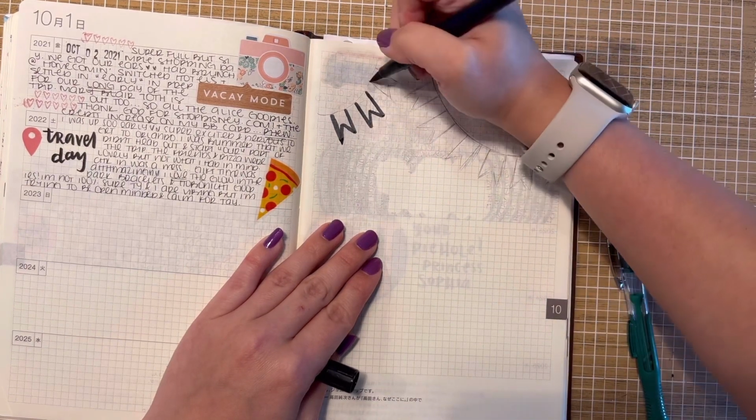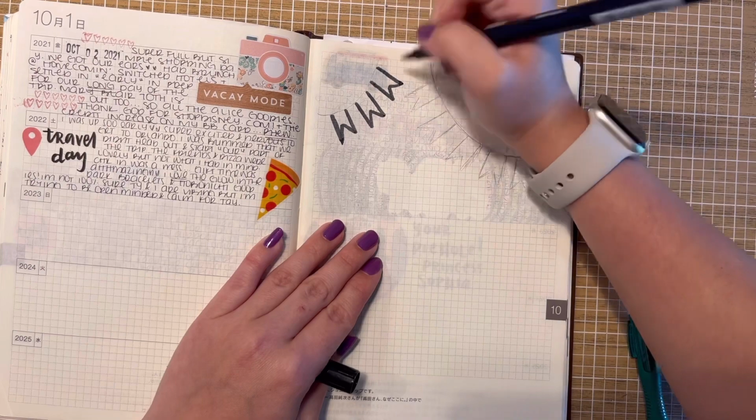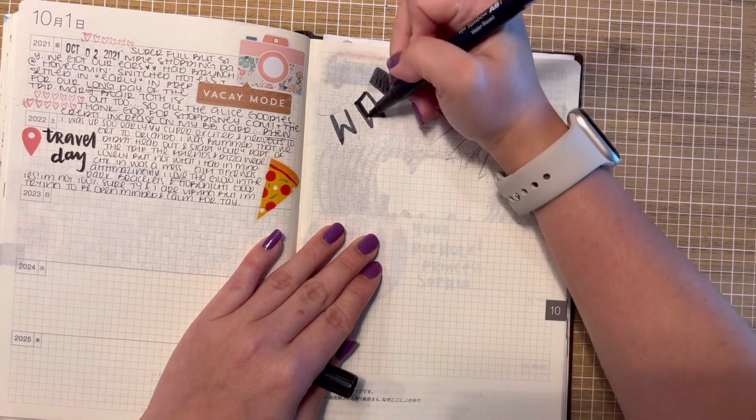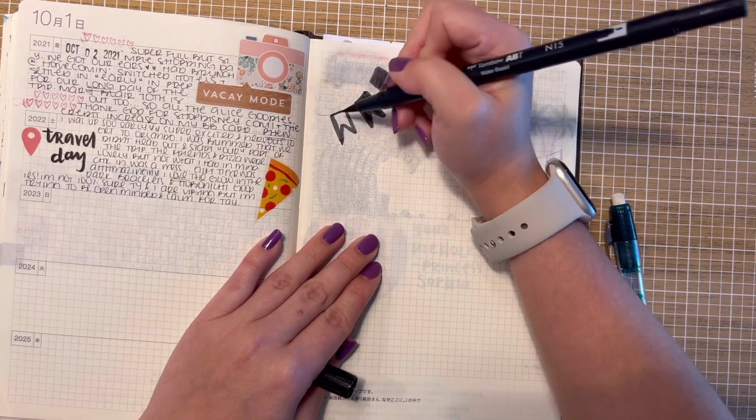So one thing I do want to talk about really quick is I decided to draw out the decoration banners that Taylor made that said HHN Horrors and had them hung up.